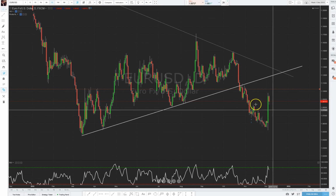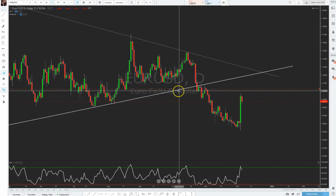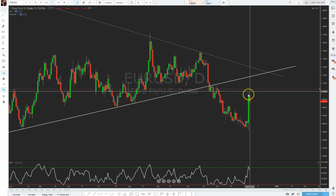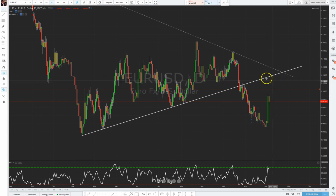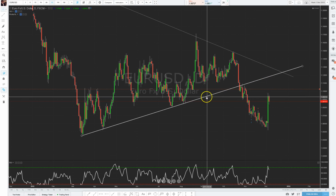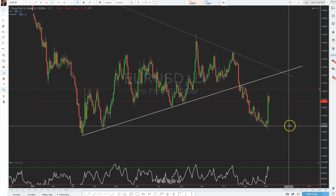Now, I guess you could say that this was kind of like a test. But considering this is a major break of structure, I wouldn't look at that small retest as the real one. This looks more like a retest to me, but we'll have to see. So what I'm waiting for is for price action to go back up to around this level here, and then reverse back down. Right now, it could go back up. That's how I'm looking at the moment, but I could be completely wrong.